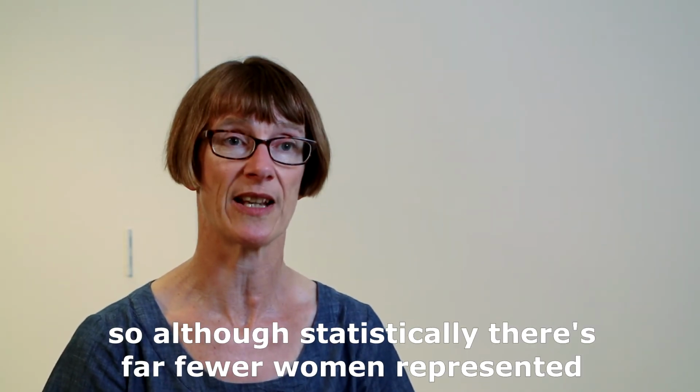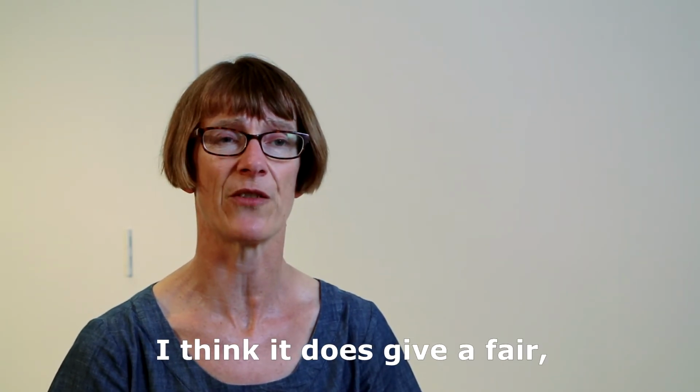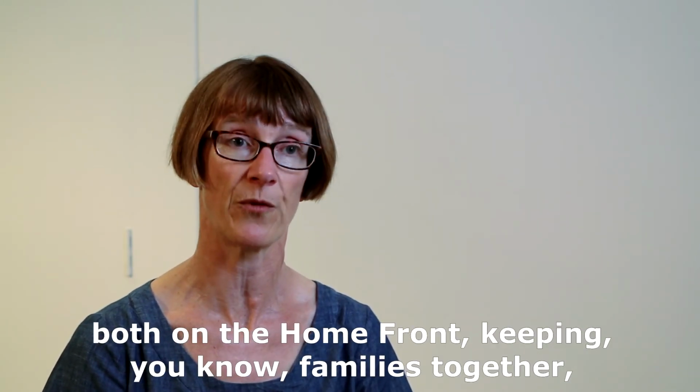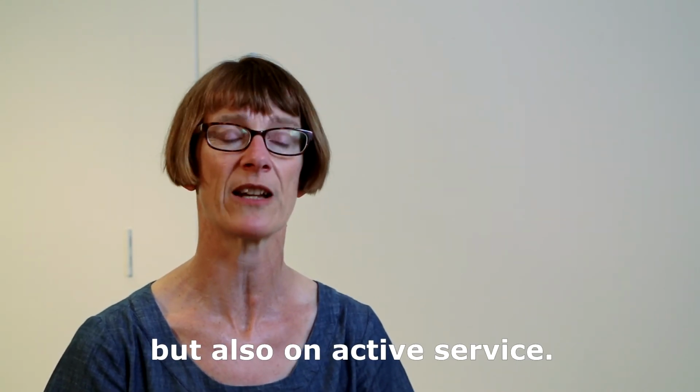So although statistically there's far fewer women represented, I think it does give a fairly fair reflection of the variety of roles that they played and the importance of their role, both on the home front, keeping families together, keeping the home front going, but also on active service.